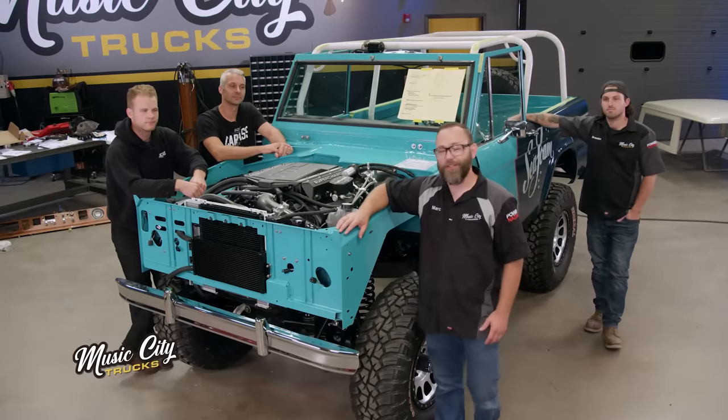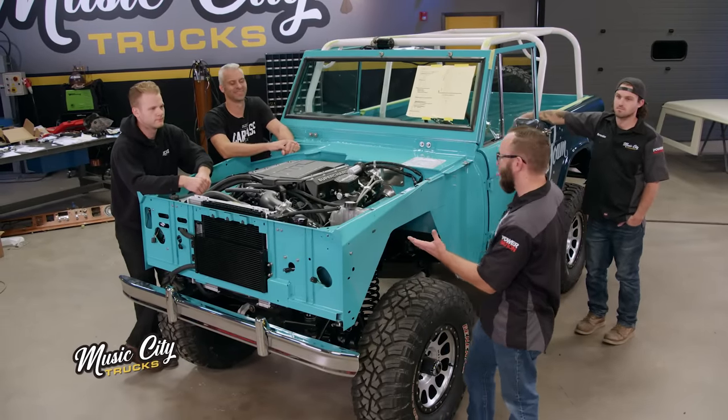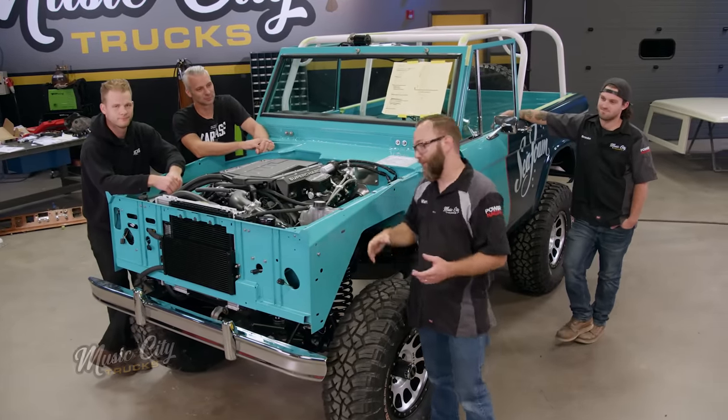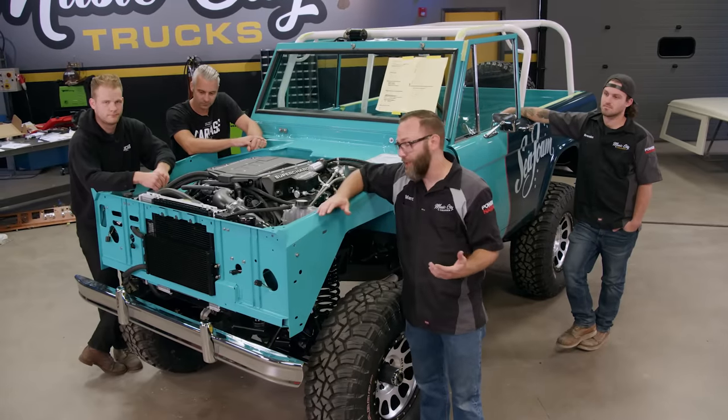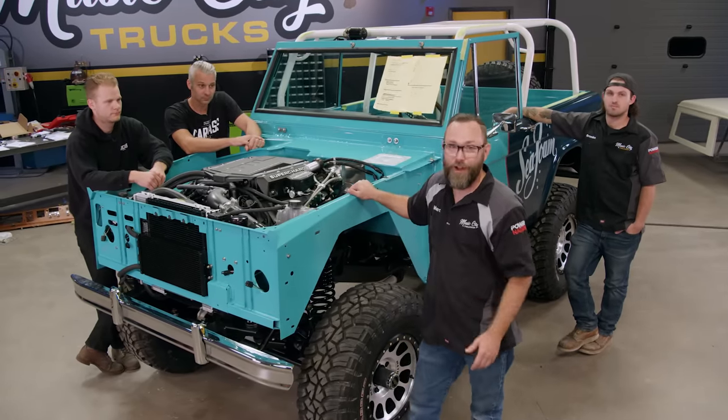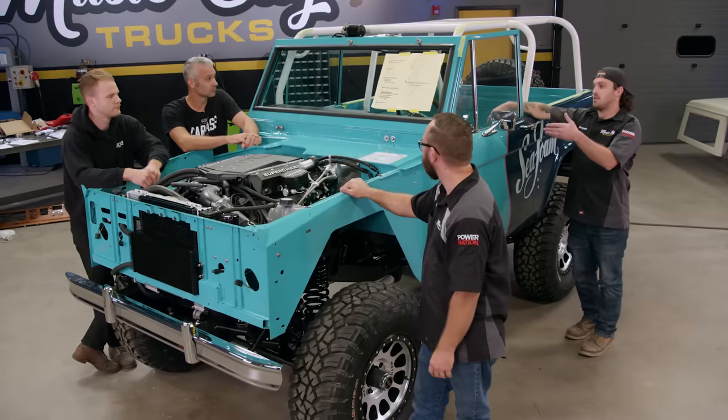Well, our Bronco still looks a little rough and undone, but we've actually gotten a lot accomplished. The engine bay is pretty much done in the way it's going to look when it's all finished, but that's not all we've accomplished. We also got the dash assembled, steering, got all the doors finished, wipers are in it, and we got the windshield in it.